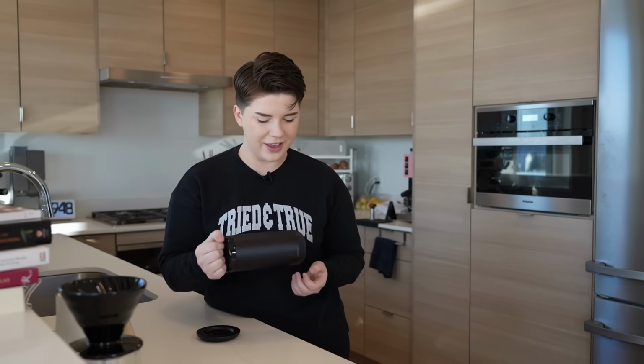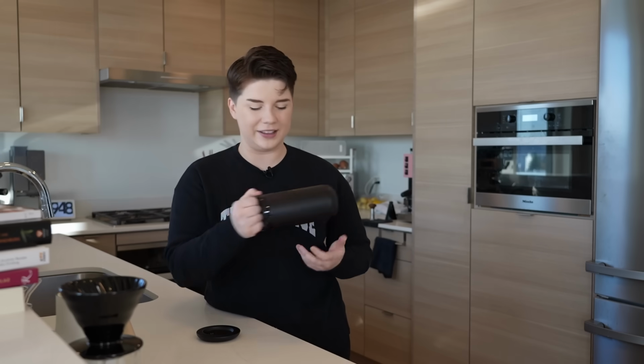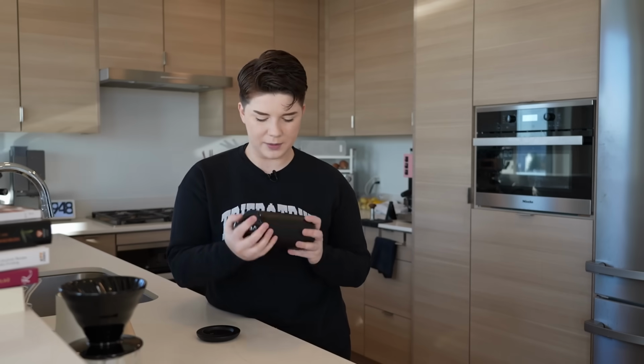It's also hefty and it feels pretty good. I'll be honest, it kind of feels like a weapon a little bit, as in I could just swing this and kind of club someone with it. But that is not part of the manufacturer's recommended use. That's just my personal note.